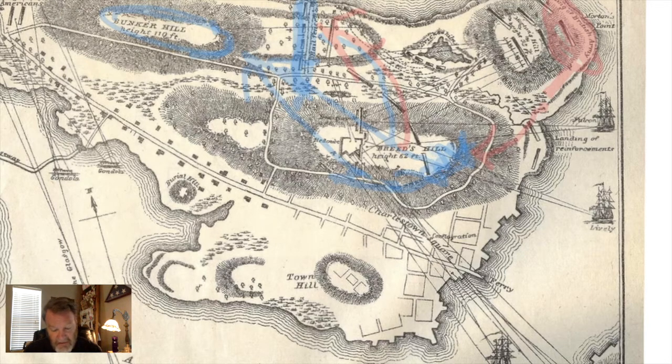So what they do is they line up their guys at the top of this berm, this dirt line that they've built, and the American officer tells his militiamen, do not fire. Don't waste your bullets, your musket balls. Do not fire until you see the whites of their eyes marching up this hill.